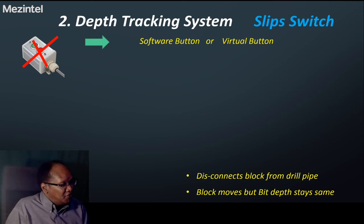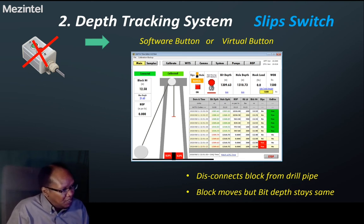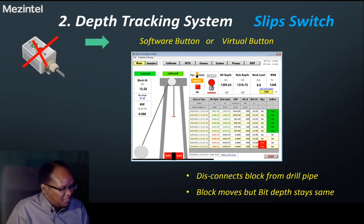If you look at the software interface, the slip switch is implemented using that virtual button that says off right now. Once it is pressed, however, the animation shows that the drill pipe has been disconnected from the traveling block. So if the slip switch is off, it means that the traveling block and the drill pipe are attached, and any movement of the traveling block translates into movement of the bit. And when the slip switch is turned on, then the slips are in, and therefore the traveling block is no longer attached to a pipe, and therefore it will move without a change in the bit depth.